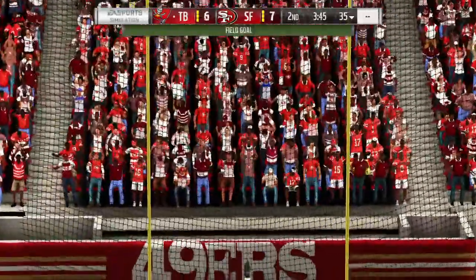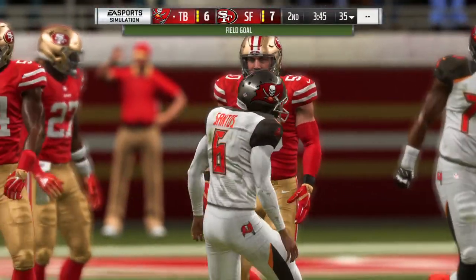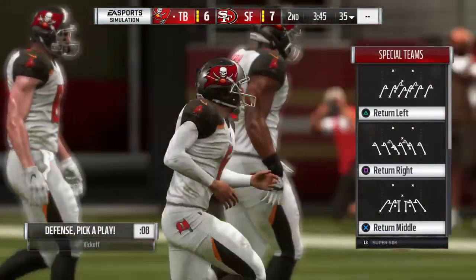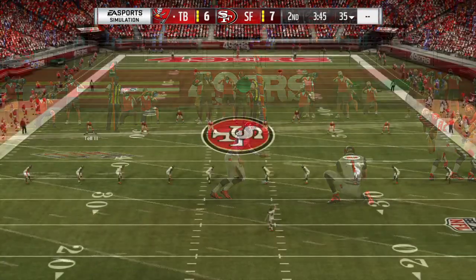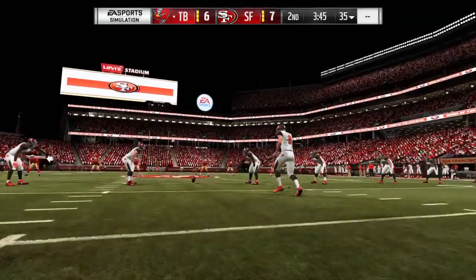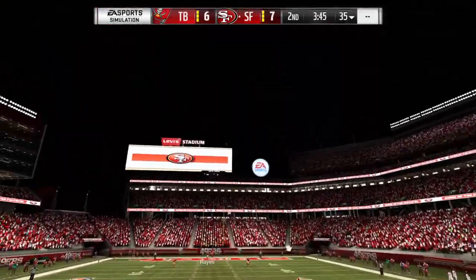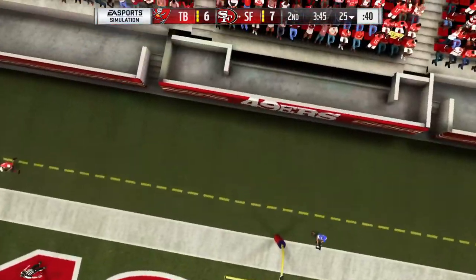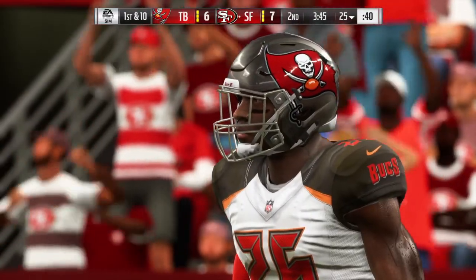And Santos able to put this one up and through. It's good. And they'll get it back within a point at 7-6. No problems in the field goal department so far. He's 2 for 2. Pretty reliable here in this game, isn't he? And to me, that bodes well for them. If they need him late in the game, his confidence should be sky high.